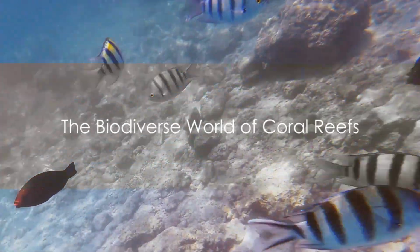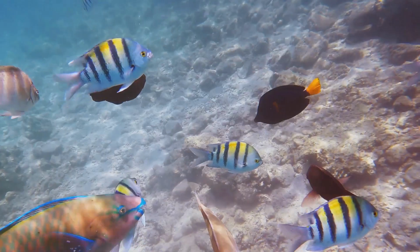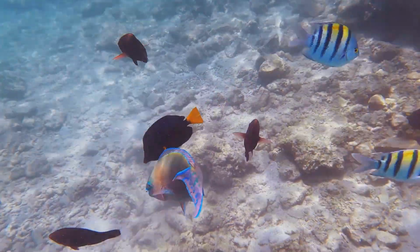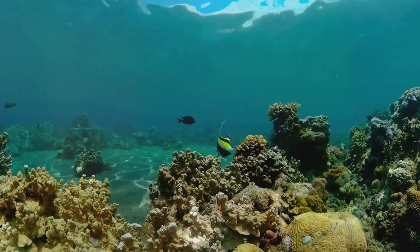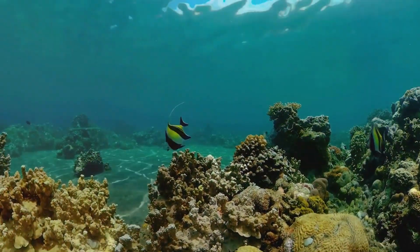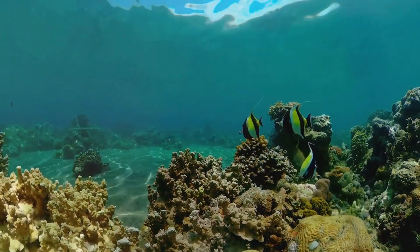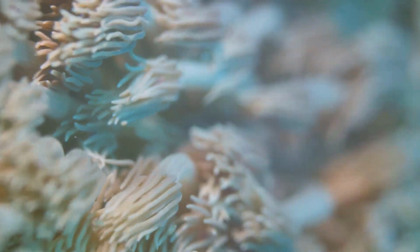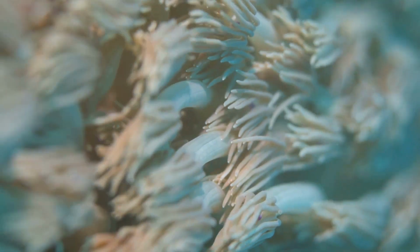Ever thought of how many species a single coral reef can house? Well, the answer might astound you. Coral reefs, often referred to as the rainforests of the sea, are home to a spectacular variety of organisms. Thousands upon thousands of species find shelter and sustenance amidst the vibrant and intricate structures of the reefs. Dive a little deeper into these underwater metropolises and you'll discover an incredible array of life.